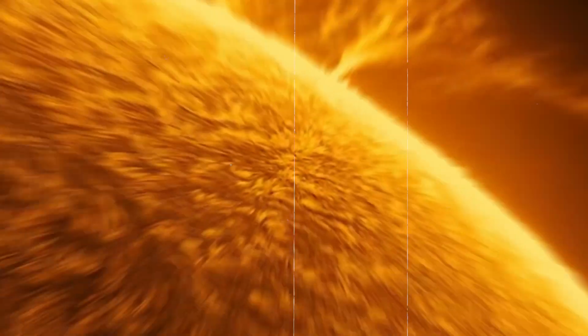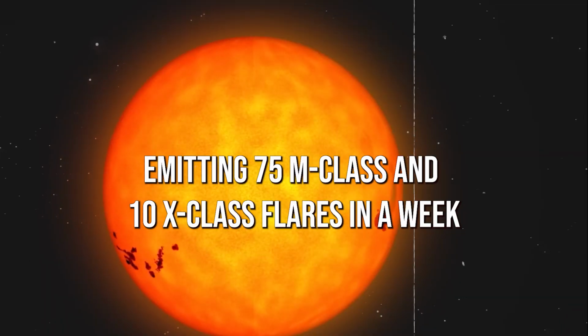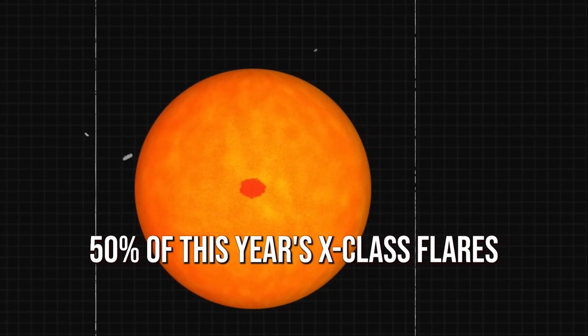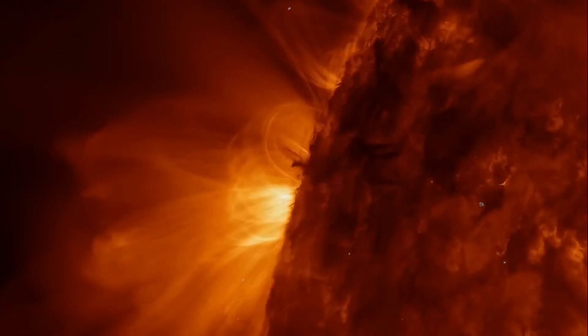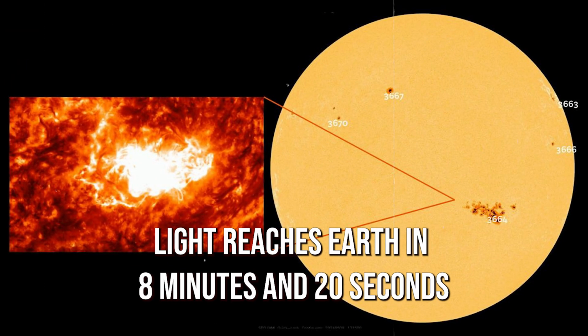The sunspot lived up to expectations, emitting 75 M-class and 10 X-class flares in a week, accounting for 50% of this year's X-class flares. A solar flare is a sudden, intense burst of radiation on the sun, visible as a bright flash. These flares last from minutes to hours, releasing immense energy. The light reaches Earth in 8 minutes and 20 seconds.